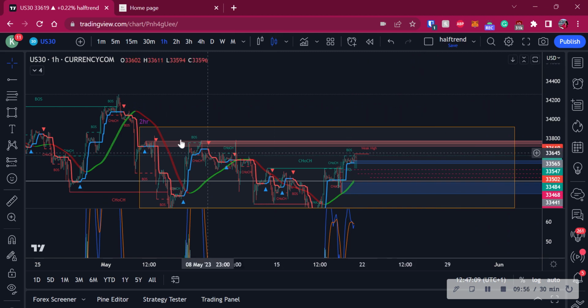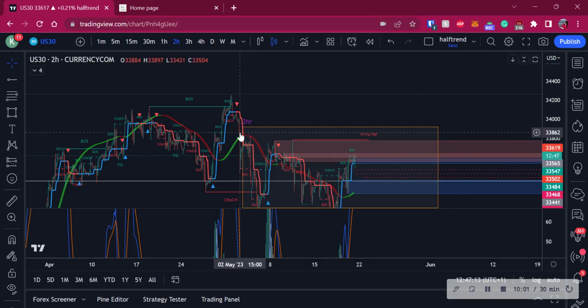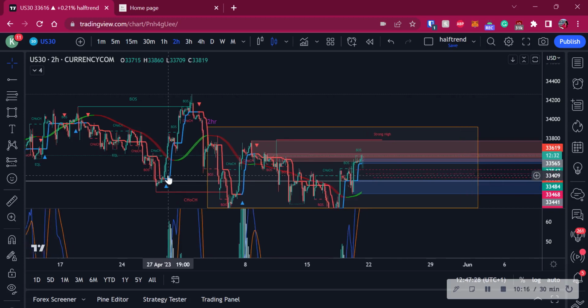Or I drew it on the 2 hour, I'm pretty sure I labeled the box. There we go. So this is the higher point here. So price could be coming for this thing here. Okay, so that's what I would be looking for right now. So overall, we are bullish. I'm just going to look at my Phoenix. Yeah, it has crossed over. We are bullish on a higher time frame, so we are looking for buys.